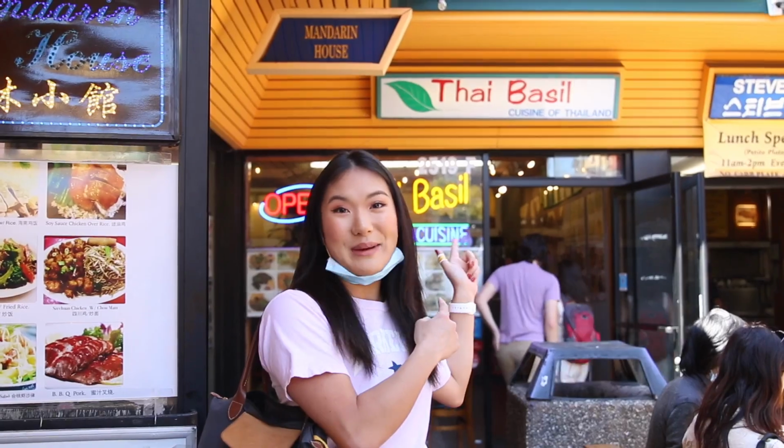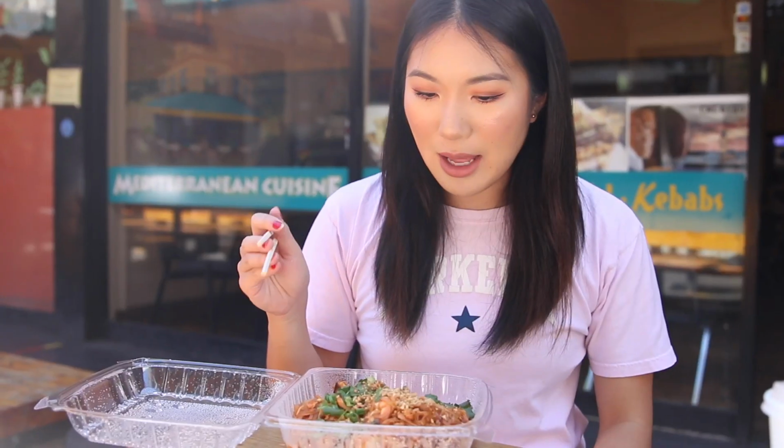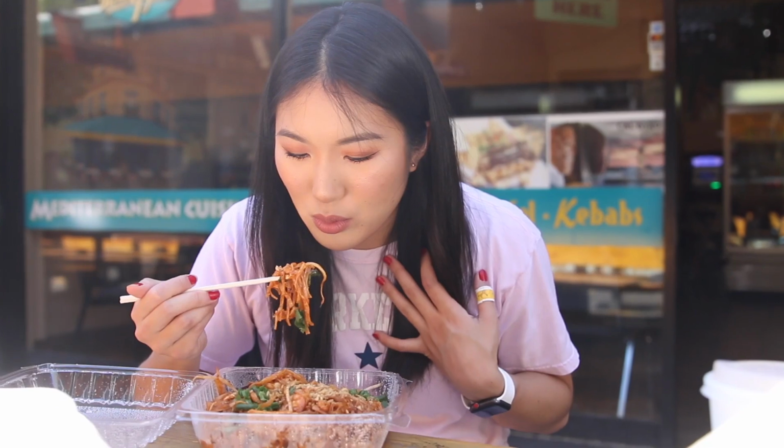Right behind me, Thai Basil. Only recently have I actually tried Thai food, so this will be a very interesting experience for me. I'm gonna get whatever is their most popular on the menu, and we're gonna give it a taste test. So, trying our first meal, this is Pad Thai from Thai Basil. I believe it's with chicken, no, tofu. I've actually never had Pad Thai before. I've only had Pad See Ew.